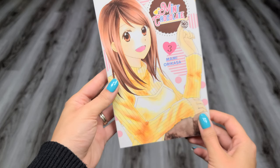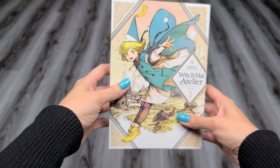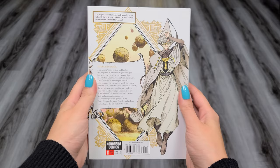I first became interested in this next series after watching Mommy Weeb talk about it in her Volume 1 Blitz manga video, and that's the seinen series Witch Hat Hatelier by Shirahama. I probably butchered that, my apologies. I don't usually like innocent fantasy manga, but I bought volumes 1 and 2 because I wanted to try this series out, see if I like it, and see what all the hype is about.